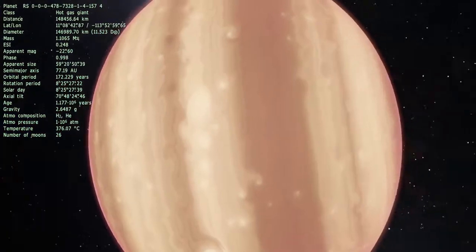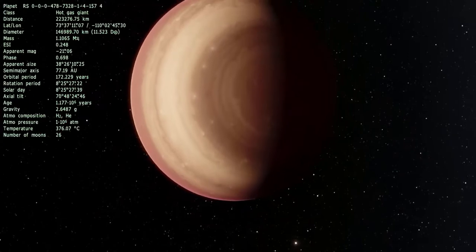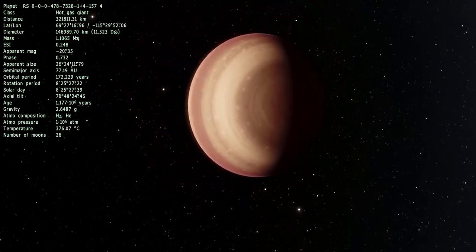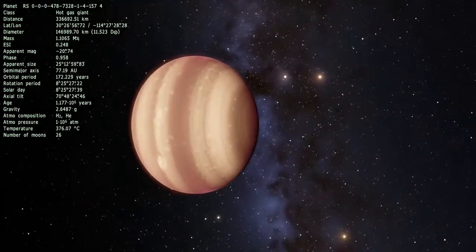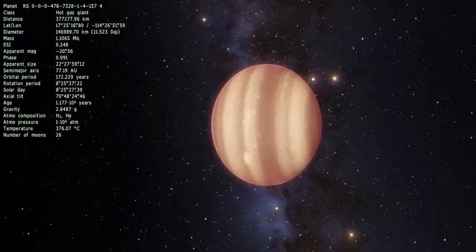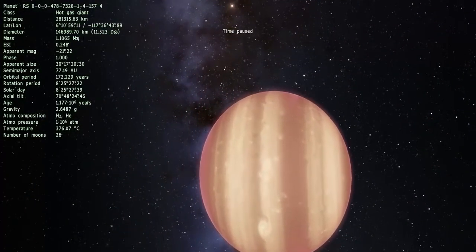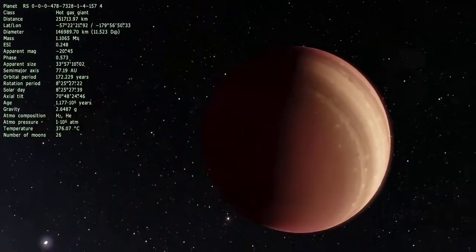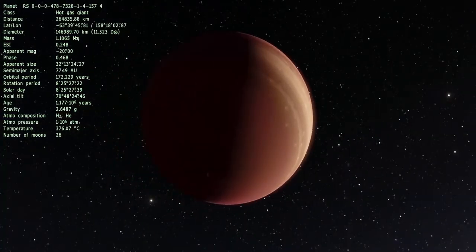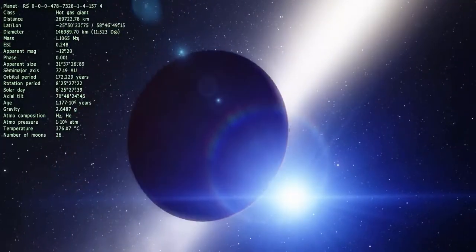And it's quite tilted. Kind of like Uranus. Uranus is very much on its side, but it still rotates the correct direction compared to all the other planets, except for Venus. Venus rotates in the wrong direction. I think it's interesting. But it also rotates very, very slowly. A single day on Venus is like 170 something days, or 200. It's a very, very long time. So it rotates very slowly in the wrong direction.